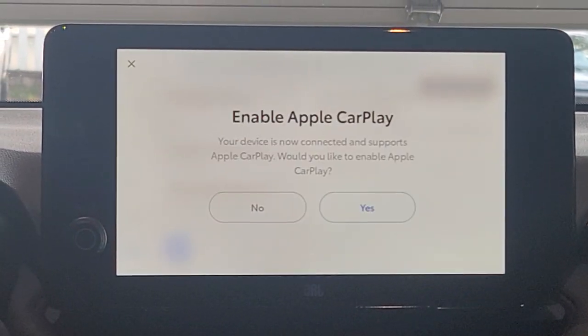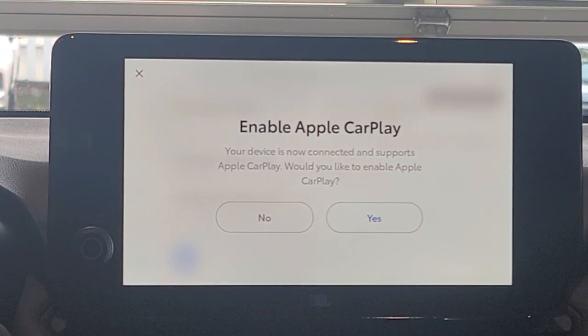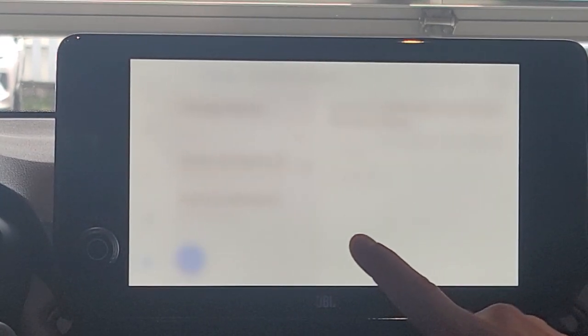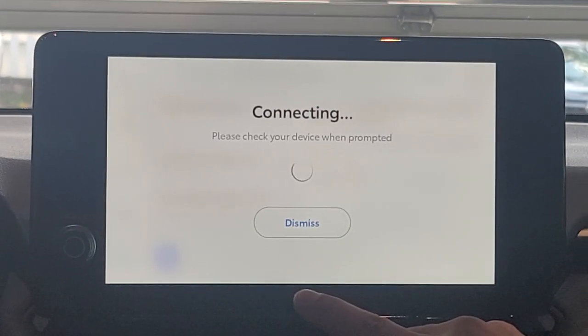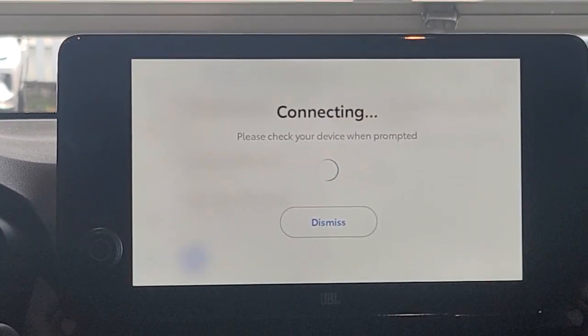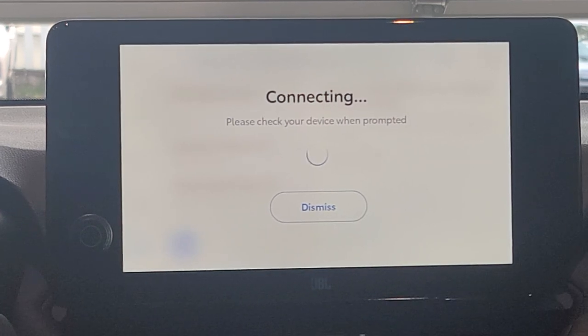And you'll be asked as well in a sec if you want to enable CarPlay. So if you want that same display that Matt had, you'll say yes. And then allow, use CarPlay. And then now it'll be your apps and your contacts and everything that will be displayed.